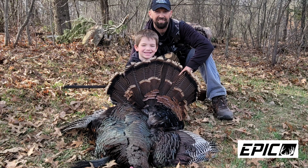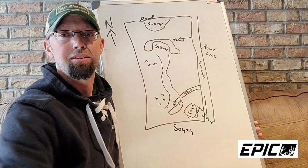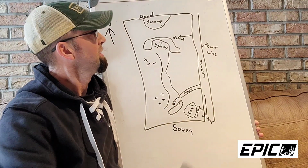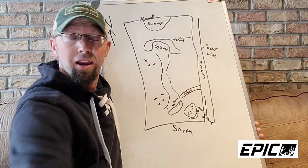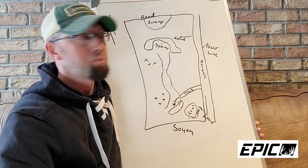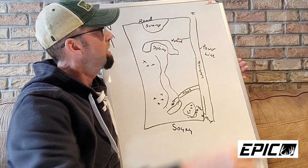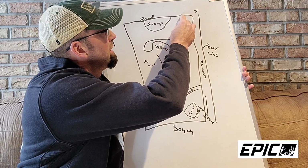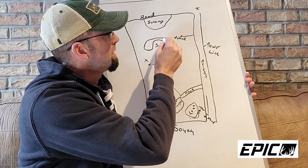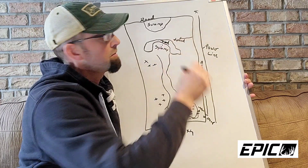Anyway, back to the topic here. Again, as you can see, north is to the top of this whiteboard right here. What we've got is our road at the north end of the property. It sets up great, especially for those westerly winds. The client usually parks here in the northeast corner. He has an access trail to get into his property, into this food plot here. This is a food plot right here at the north end.